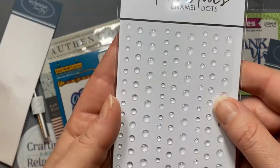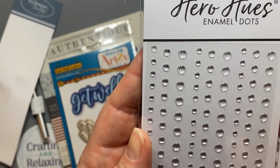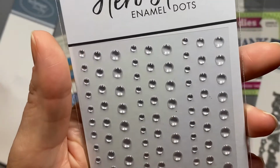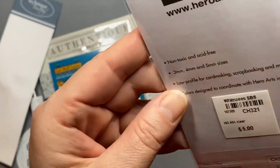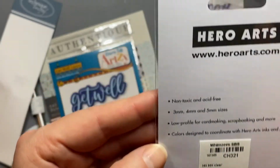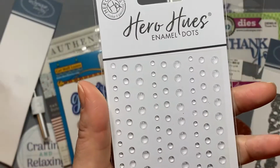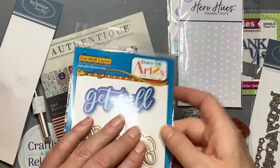I got some embellishments, which I did not need. My logic was they're clear, they'll go with everything, they're fairly flat, and I'm really, really looking for embellishments to use during these times. They are Hero Arts, but made in China. So I want to support Hero Arts, so I guess it works out.